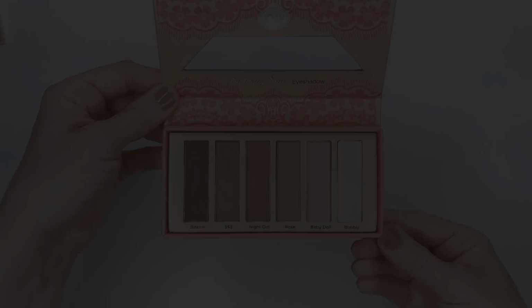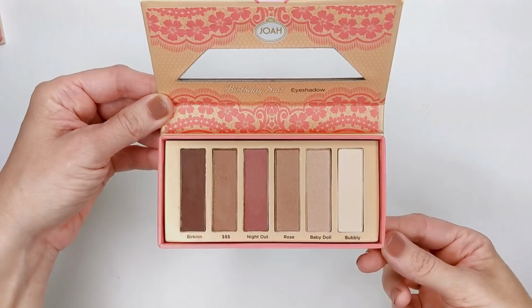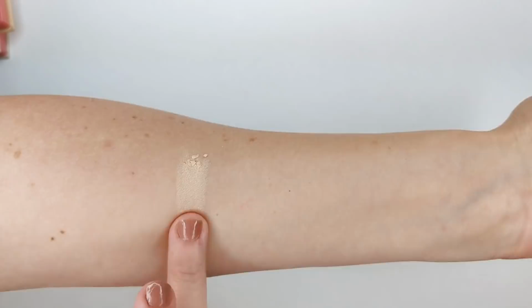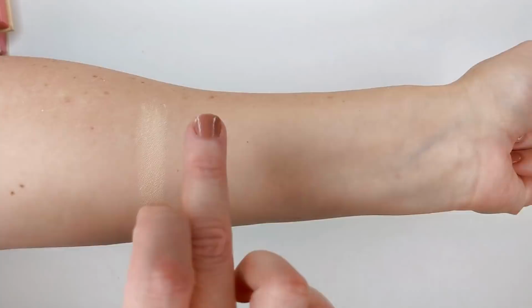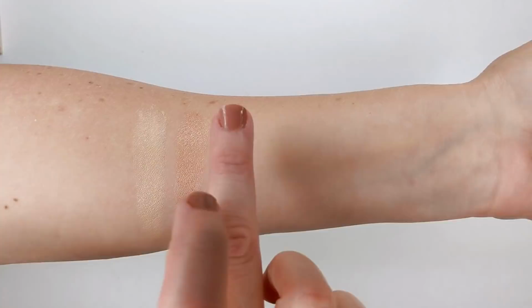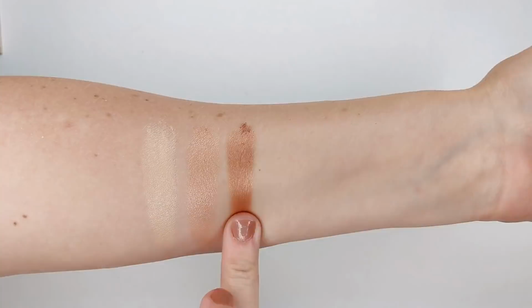And then the next palette is Bare, and this one has more of a berry pink tone to it. It's really, really pretty. Okay, so the first shade in this palette is Bubbly, and this is a matte ivory shade. And then next is Baby Doll, just a really pretty pink shimmer. Next shade is Rose. That's just the most gorgeous rose gold, and again, just so smooth.